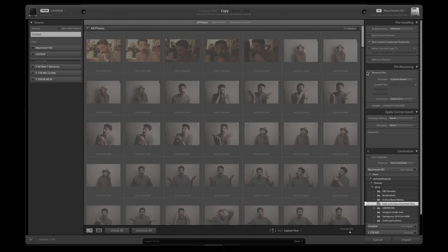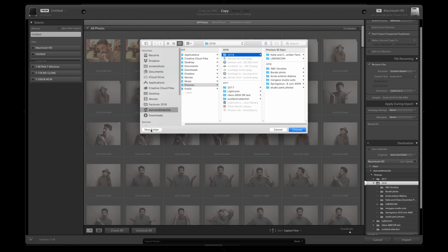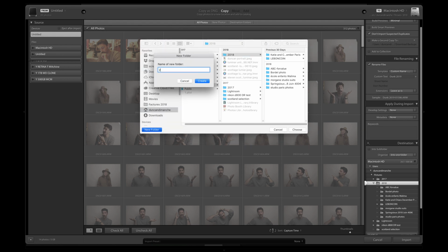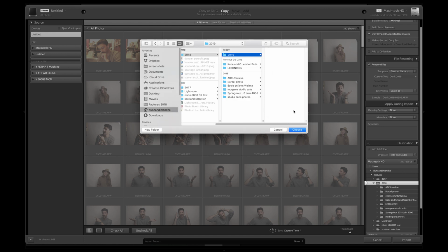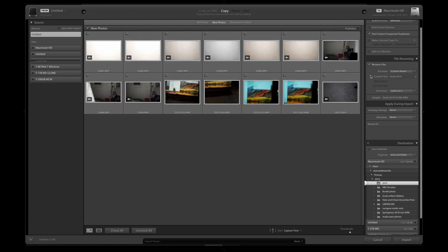You can also rename every single photo that you import to help you keep track of them. And down here you can choose where the photos will be imported into. So I can create a new folder also if I need to. It's 2019 now, so click New Folder, 2019, press Create, then Choose. And there you go. And all I have to do is click Import, and it will import all the new photos and videos that are not in this computer.